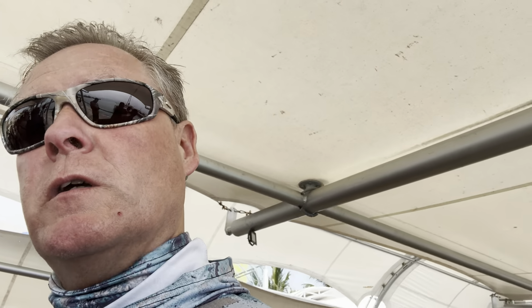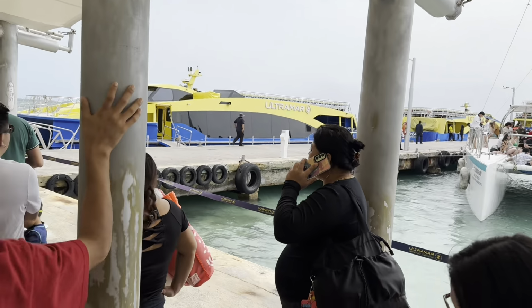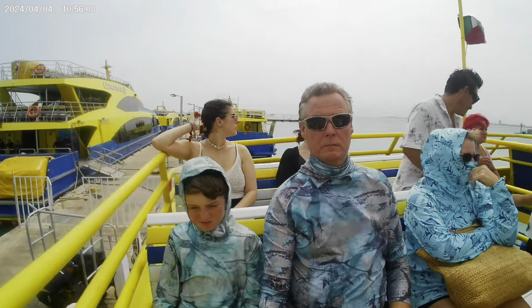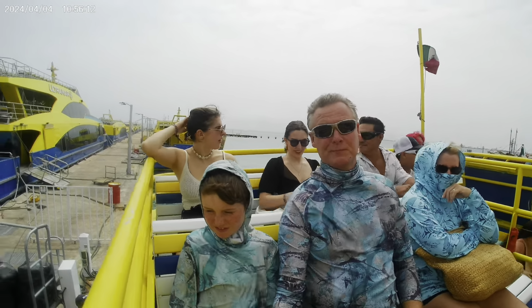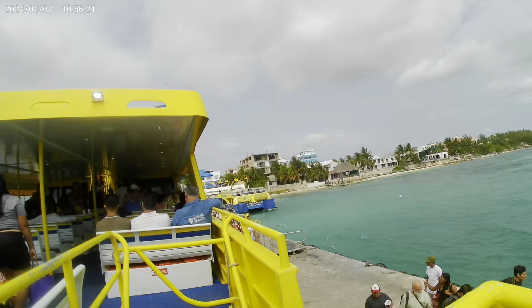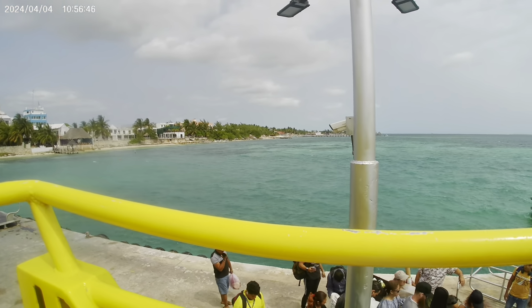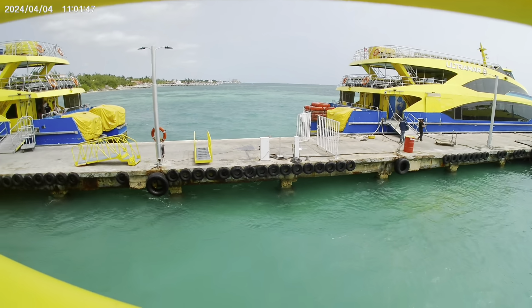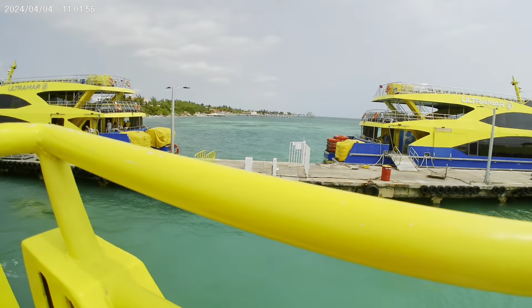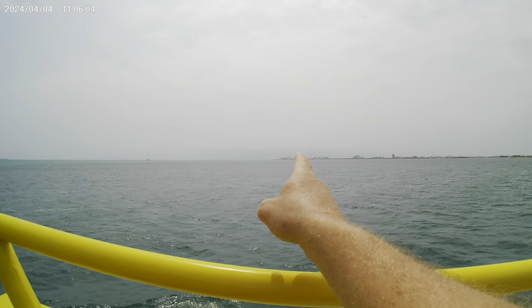Here we are at Puerto Juarez, just about to get the ferry across to Isla Mujeres. There's our ferry over there, Ultramar. Our hotel is situated just along the coast and around that bend, probably about 7 or 8 miles along the coast. Over in the distance, you can see the hotel strip of Cancun.